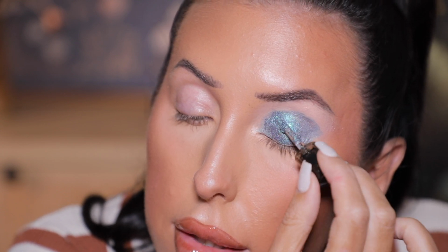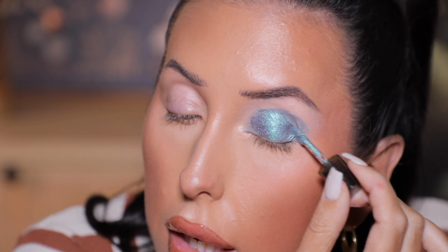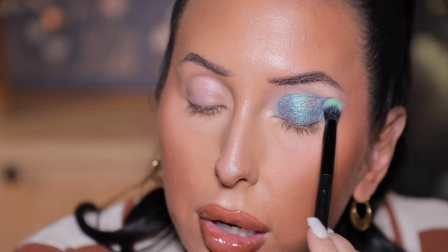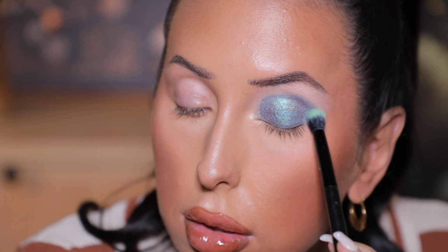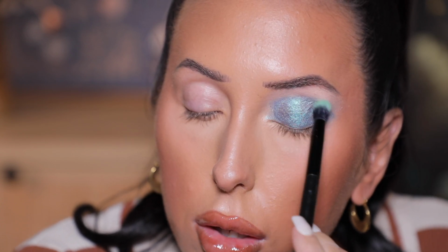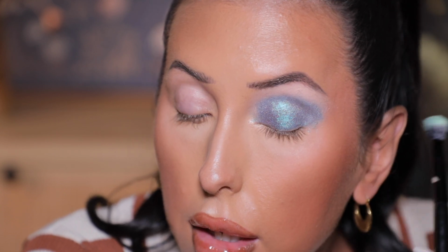So now that that has had a second to dry, I'm just going to touch it up. And I'll grab a brush and see if I can buff out the edges in case you just want to use these liquid shadows as a one and done look. You know, you don't want to have to pull in anything else. I think that's looking nice.